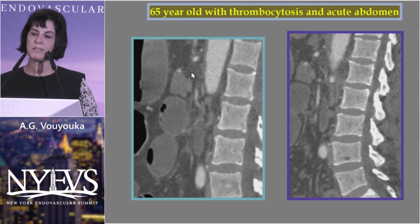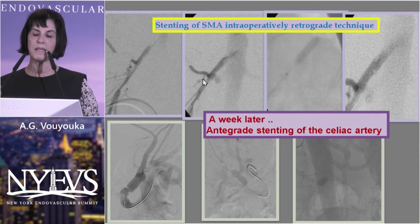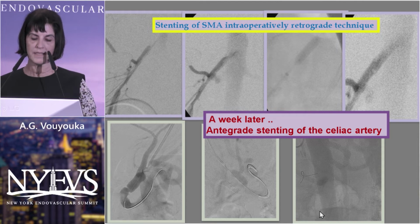This patient presented with acute abdomen, had both celiac and SMA occluded, and required exploratory laparotomy and bowel resection. Through a retrograde approach of the SMA, we did an angiogram. Here is the lesion. We ballooned it and stented it. A week later, we went through the radial and did a celiac stent, and this is the final picture.